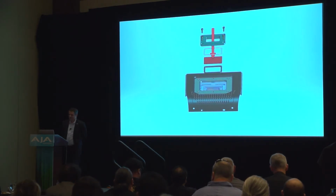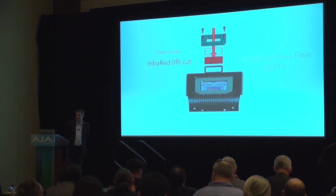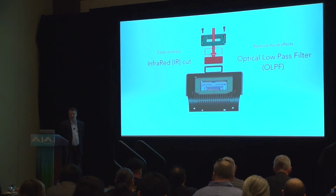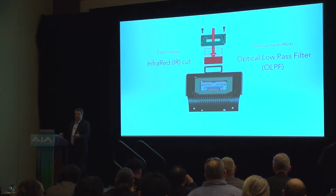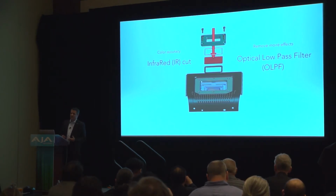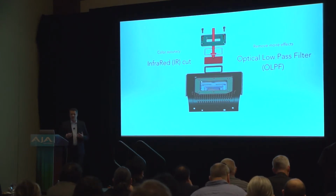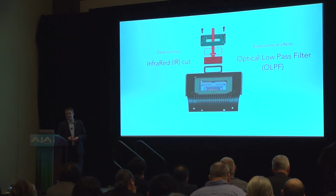In front of that sensor is a combined filter that has an IR cut, which improves color accuracy, and an optical low-pass filter, which removes moire effects. So as we'll talk, I hope you'll see we put so much care into creating this product. It's not just a sensor with a recorder matched on the back. It's really a very integrated, thoughtful design.